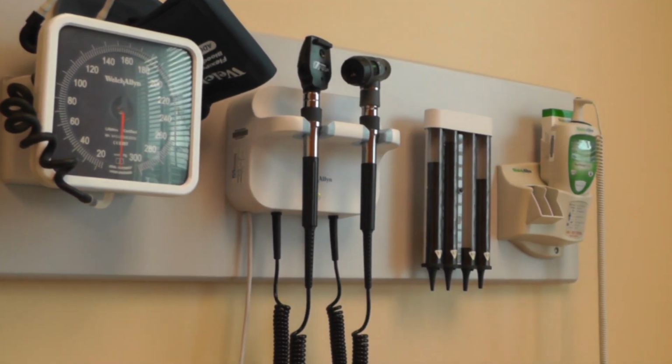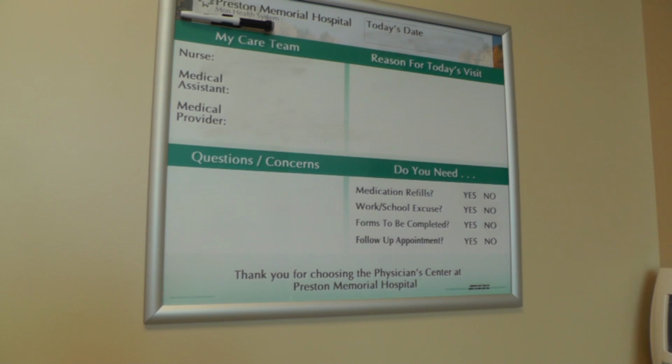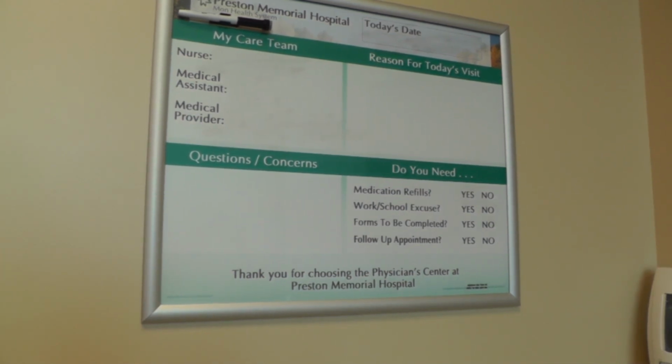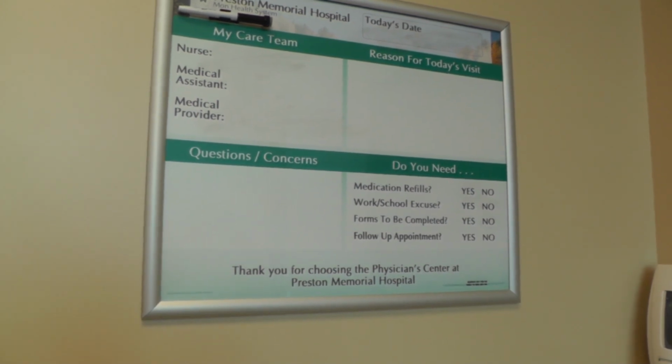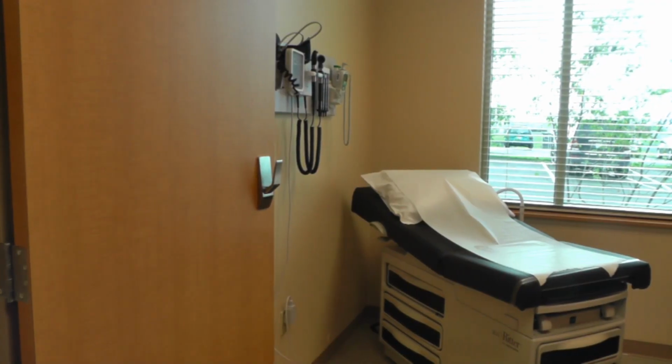We also equipped all of our rooms with patient care whiteboards. So as you're sitting here waiting to see your physician, you can put down the reason for your visit or any questions you have. Sometimes you forget to ask that one question, and so we put the commonly forgotten things, like medication refills, work school excuse, forms that need completed, so they could circle yes as they're sitting here, so they remember, oh, I forgot to ask you, and then the physician can also see that.